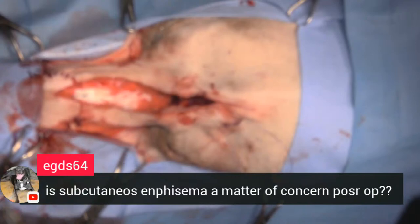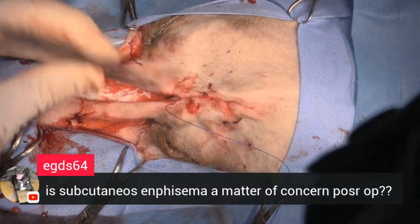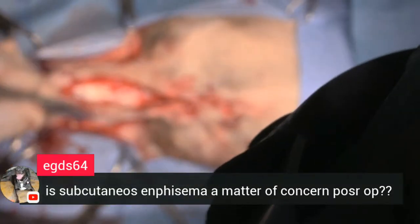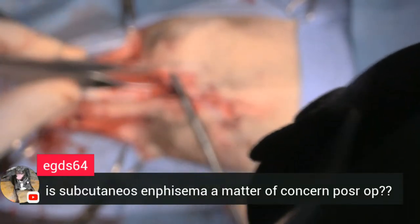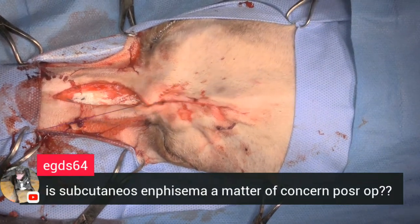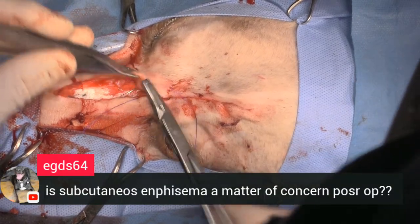Other questions that I've missed? What's the question? We won't do a tracheostomy, don't need one. It's a nasal cavity, so the dog's oral cavity and the other nostril are still intact, so there's no need for a tracheostomy. We'll just come back in tomorrow and remove the packing.